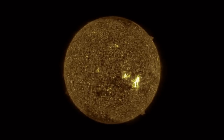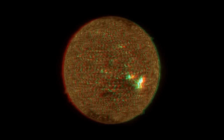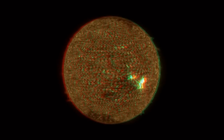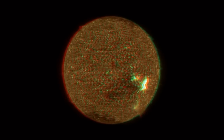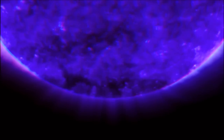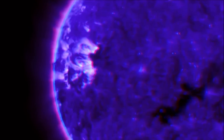Invention called STEREO invites the world to actually see the Sun in 3 dimensions, to help us better understand our closest star and how it impacts life on Earth. This mission, featuring 2 nearly identical spacecraft on opposite sides of the Earth, has provided a truly revolutionary view.